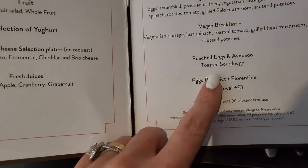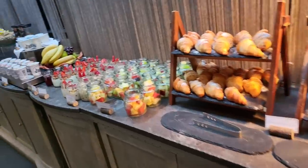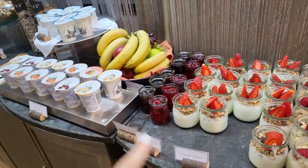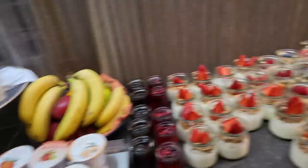Oh, poached eggs and avocado. The yogurts look really good.